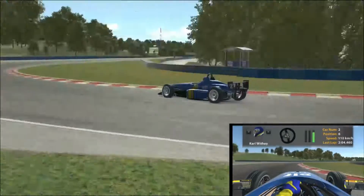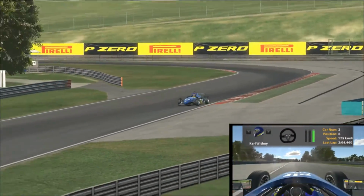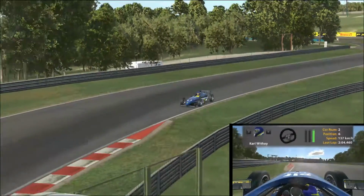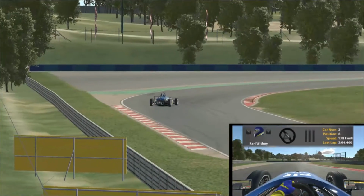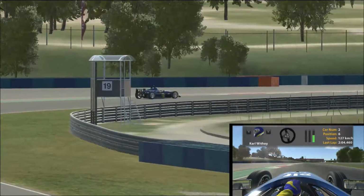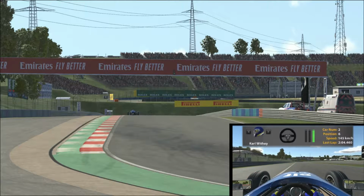But there's not much point in pitting in a race like this. You're better off just racing for it, and that's what we're doing. So that's the main thing. But as I said, speed-wise, really good speed, especially when the tyres came in. Once the tyres warmed up, the car just felt absolutely perfect and was just flying.